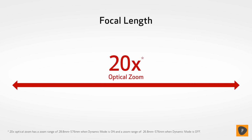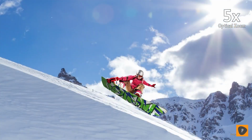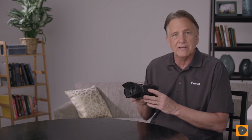The VIXIA HF G21 features a 20 times high definition optical zoom lens with a focal range starting at 26.8 millimeters at f1.8 on the wide end and zooming all the way in to 576 millimeters at f2.8. This range can surely cover a wide array of shooting scenes and styles from tight close-ups to wide vistas. The lens has an 8-blade circular aperture for beautiful background blur or bokeh. And the camcorder features a powerful 5-axis image stabilization system to help reduce shaky images. All of this, plus its intuitive operation, are conveniently included in a compact, lightweight package you can utilize anywhere.